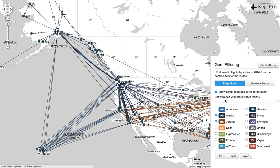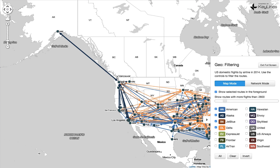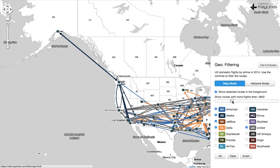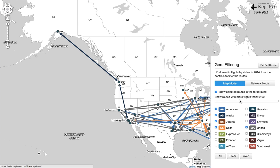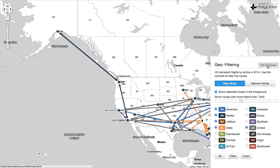Other things that we can do, for instance, are leverage the frequency of the flight patterns. So here I can just use the slider, and let me add a few more airlines back. And now I can see, for instance, all of the routes that have more than 2,800 scheduled flights per year. So if I'm looking for the busiest connections, I can continue to play around with that. It helps me to understand the frequency of the flights, or to understand, for instance, that there are several thousands of flights a year between Anchorage and Seattle, or whatever it may be that you're looking for.